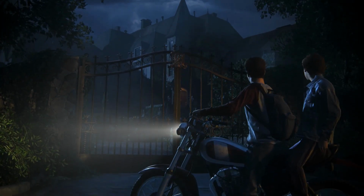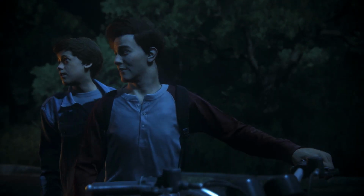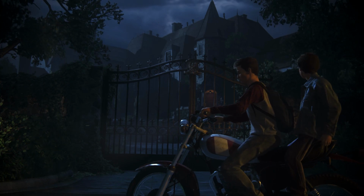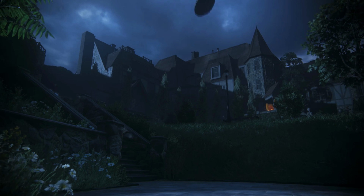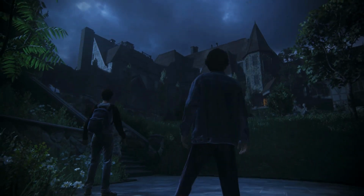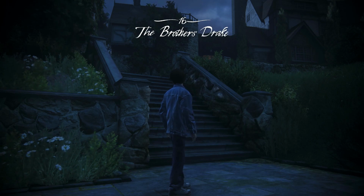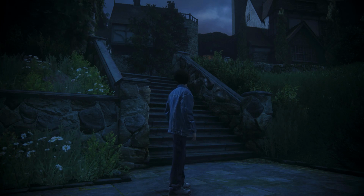There it is. Who the hell lives here anyway? I have no idea. But this is definitely the address. Been scoping the place out for the past few days. No one's home. And here we are. Whoa. This place is humongous. Where do we even start? Well, we start by finding a way in. And then we can take the grand tour.